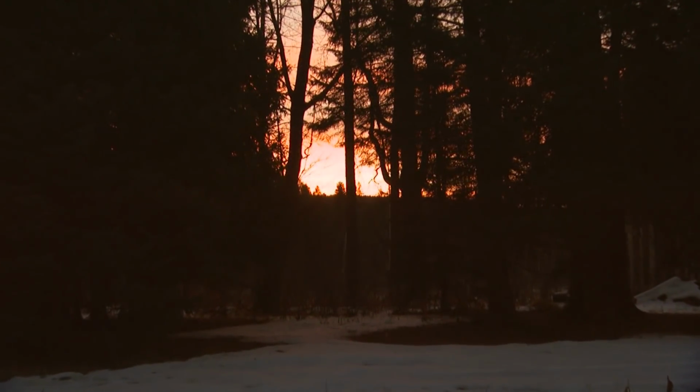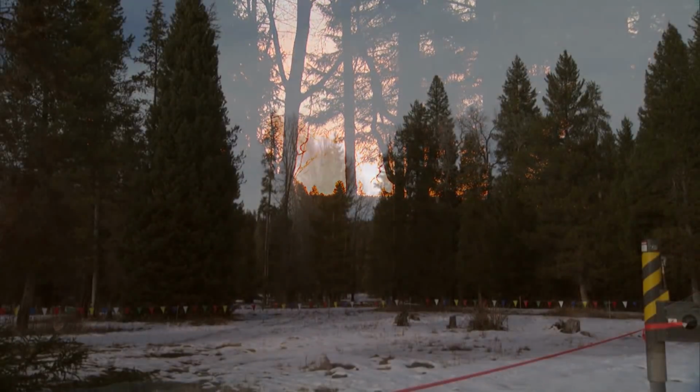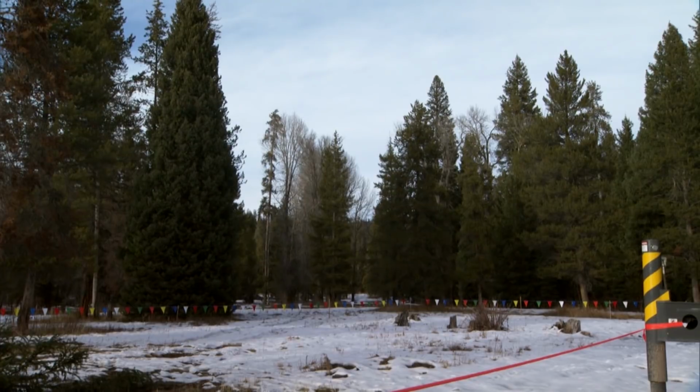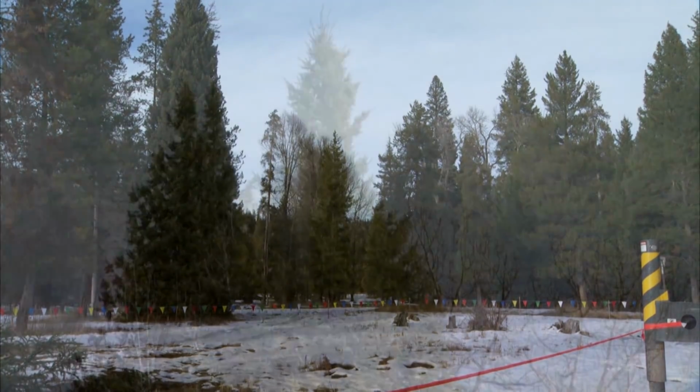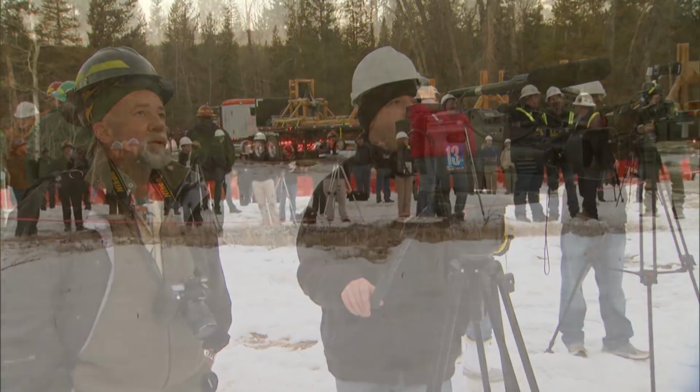The early morning sun pierces a clearing in a Wyoming forest. The ground is covered with snow, and the frigid November temperatures are perfect weather for a Christmas tree harvest. A large crowd gathers, anticipating the cutting of a special tree. But the hunt for this tree began months earlier.